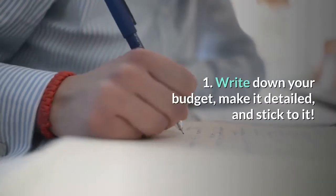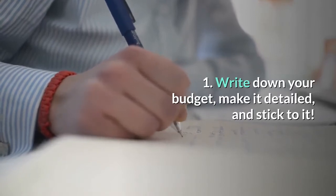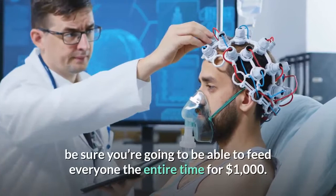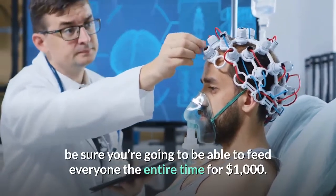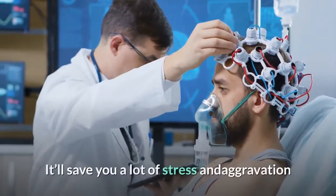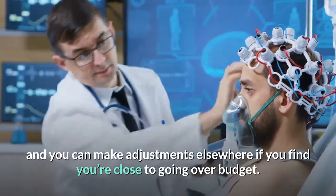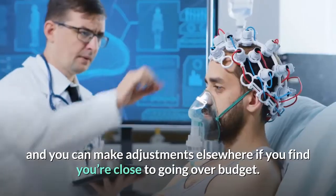1. Write down your budget, make it detailed, and stick to it. If you've budgeted $1,000 for food, be sure you're going to be able to feed everyone the entire time for $1,000. It'll save you a lot of stress and aggravation, and you can make adjustments elsewhere if you find you're close to going over budget.